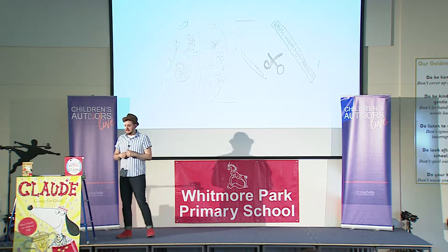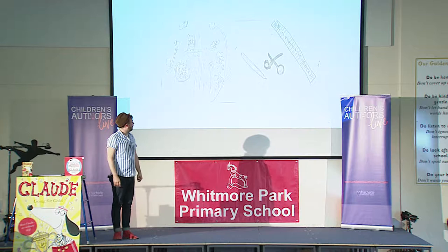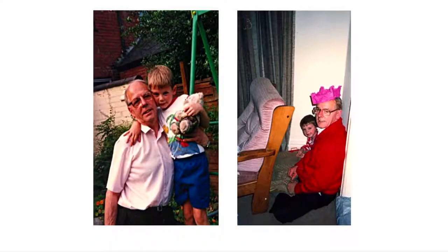Now, I was very, very lucky, if we go on to the next picture, to have a very special granddad. So this is me when I'm a little bit older. I'm the little boy, not the older man, just so you know. That older man there is my granddad, Sid, and he had been a writer. And he'd been a teacher, and he'd been a librarian. But all the time he was doing those, he wrote stories all the time.